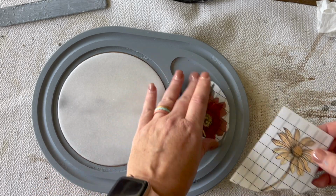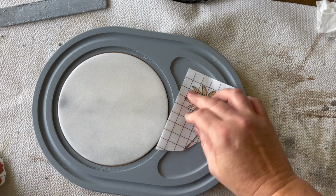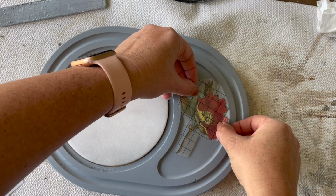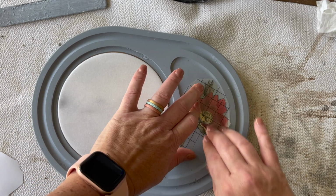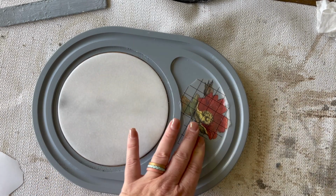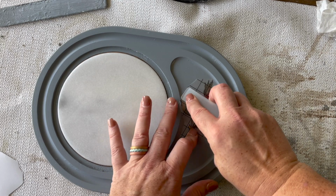I'm finding my inner Sonnet and adding some color to my life. I'm so crazy, I know. So I went ahead, and since there is a top coat built into this paint, I just had to wait for this paint to dry, and then I applied the transfer over the top of that.